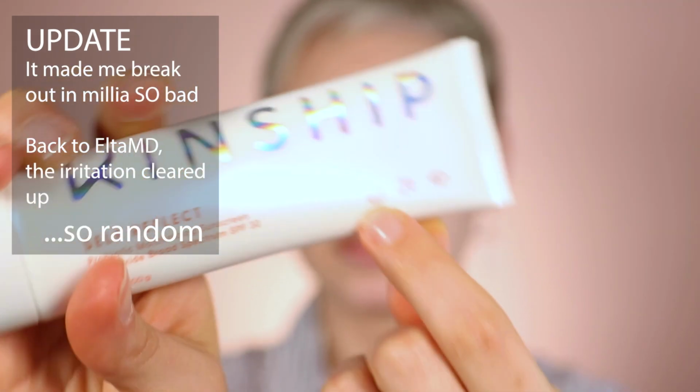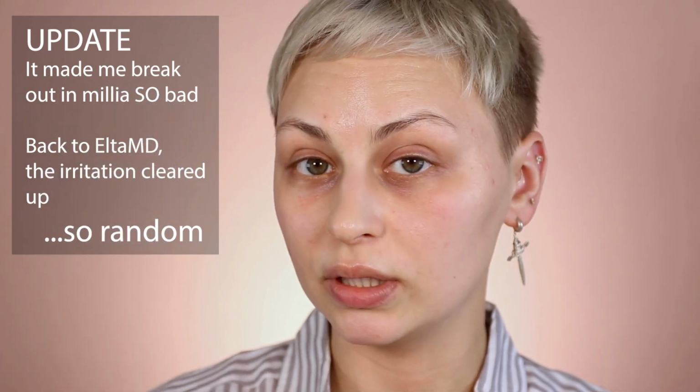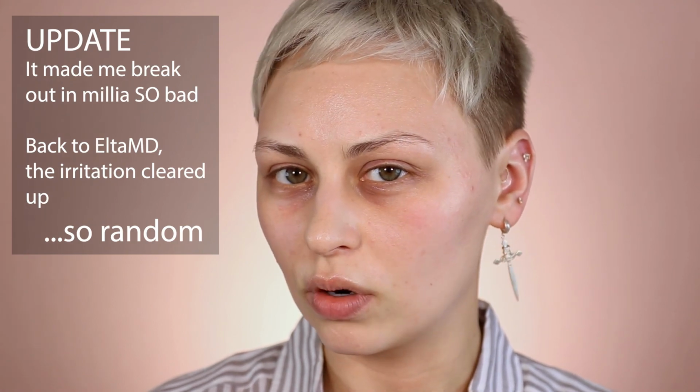What? Anyway, I just started using this. I used it this morning. It makes me look incredibly oily, which is okay. It's not the end of the world, but it really makes me look oily. I was experimenting with some primers to try and combat that.